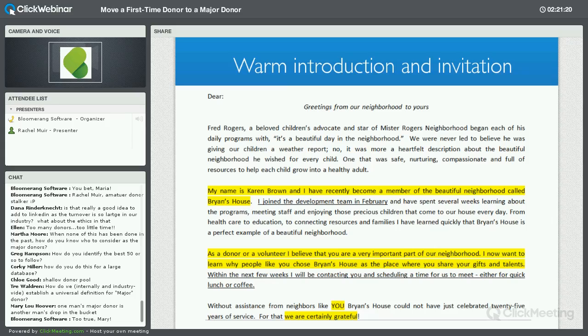She introduces herself. She lets people know that she just became a member of this great organization, and lets them know, hey, you're an important part of our neighborhood here, and I want to know why you chose us as the place for you to share your gifts and talents. And then she thanks them again for their gift at the end. So this is a great way to open up the door. I've heard about organizations doing this who received gifts from this, even though this wasn't a solicitation.